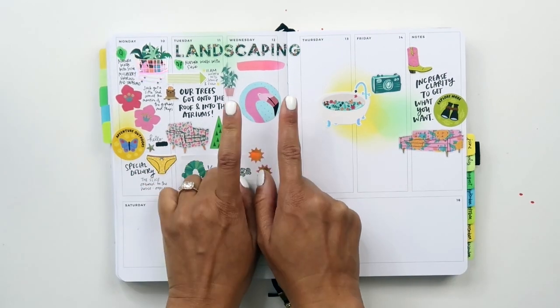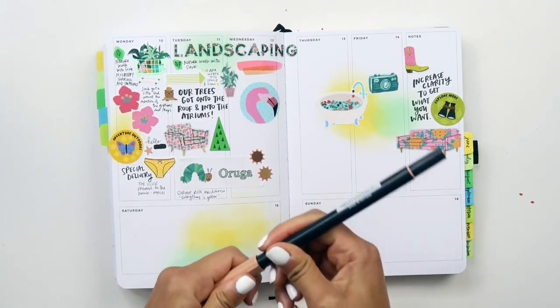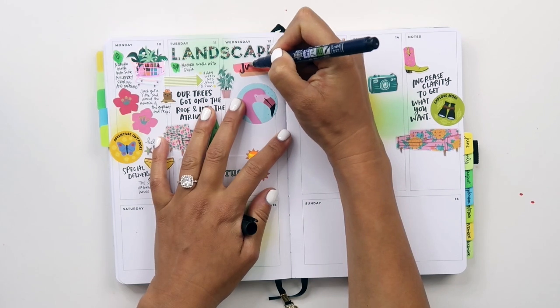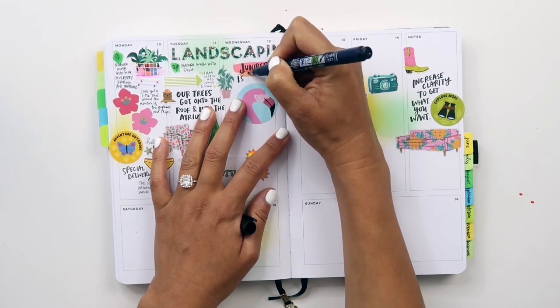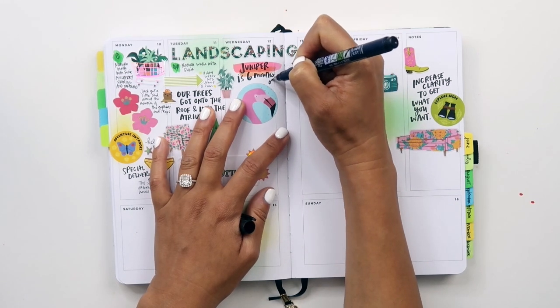So Juniper turned 6 months yesterday, and I want to probably fill it in here. Juniper is 6 months.